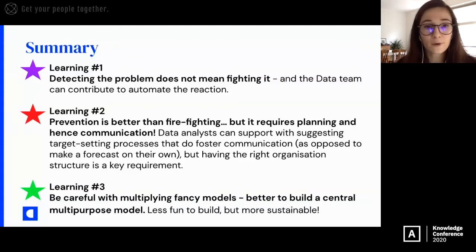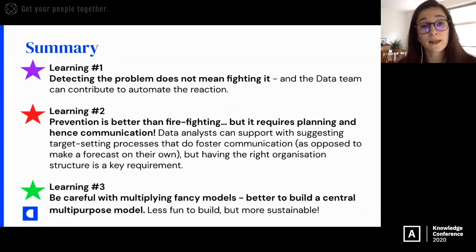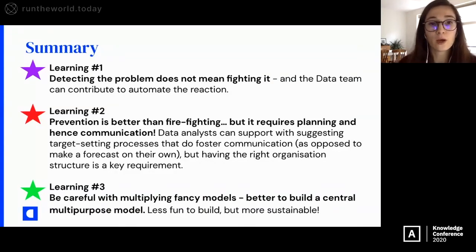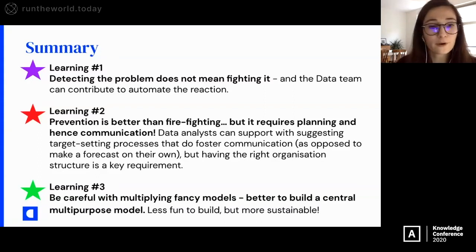I still think, though, that data can help on that by suggesting meaningful target setting processes that do foster communication, as opposed to staying on your own as an analyst and delivering a forecast. But of course, that requires the management team to be willing to do that and to have the right organization structure in place. And as a third learning, being careful with multiplying fancy models.